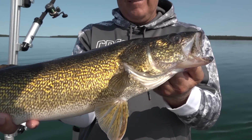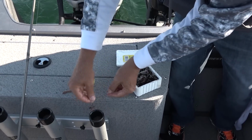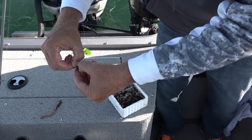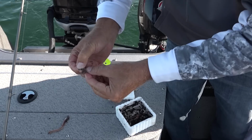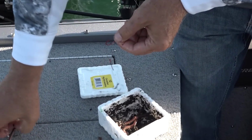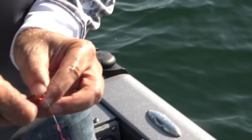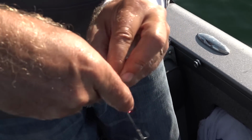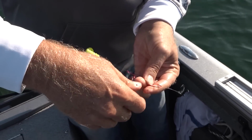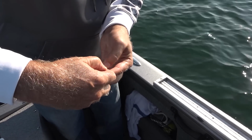So let me show you how I'm hooking this setup that we're fishing with today. We'll take this wad. It's really important that you get this setup right. You want your baits clean on here, and there's a proper way to hook night crawlers on. That sounds nuts, but there really is. And that is right through the tip on the first one. Then I go right through the barrel on the second one, which is that discoloration.